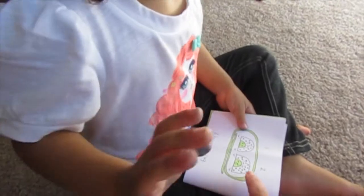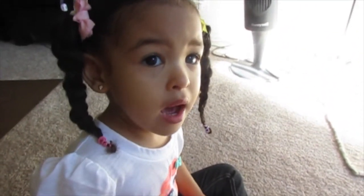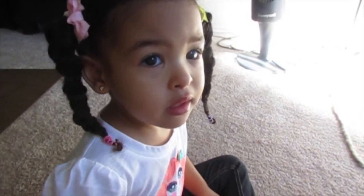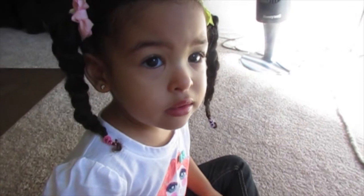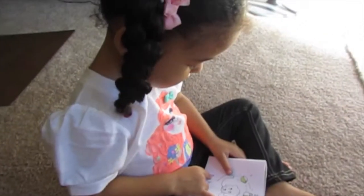See these little bugs in the rug? I can touch them. You want to touch the bugs? I want to touch them, Mama. Okay, you can touch them. You're not afraid of bugs, insects? No. No, you like them? I want to pet him.